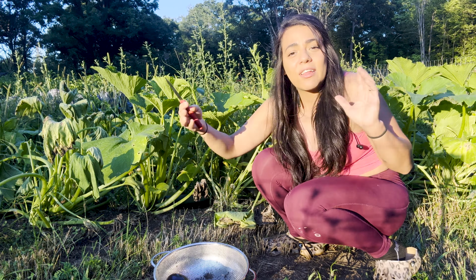Cabbage. We're still working on it. So we have 1, 2, 3 forming. What else here? Oh, 4, 5. Oh, 6 cabbages. So no cabbage to harvest. But I'm actually pretty happy with the progress. This is the first year that I could grow cabbage, so that is very, very exciting in my books.